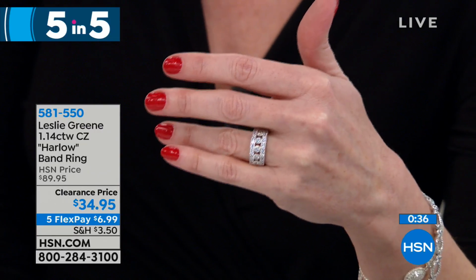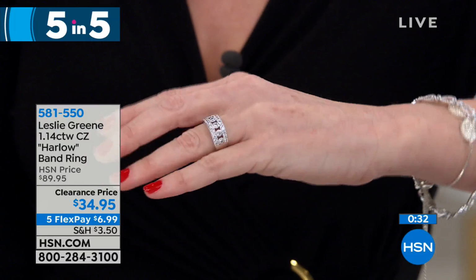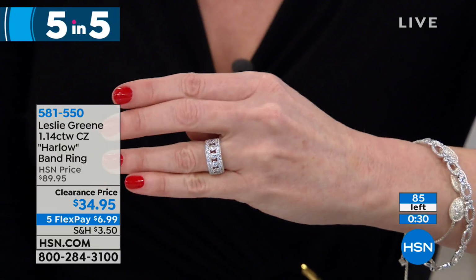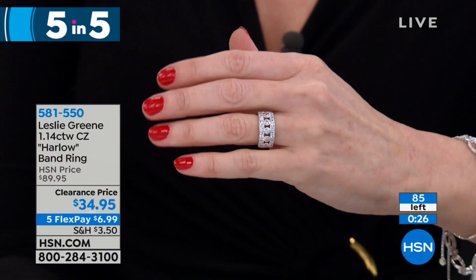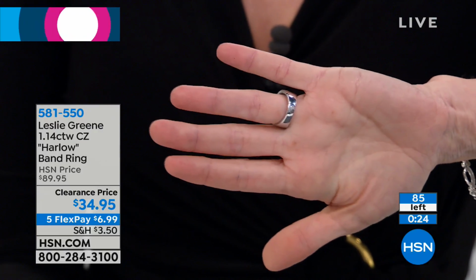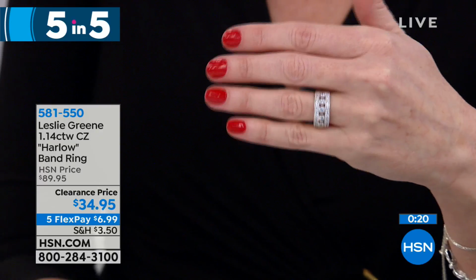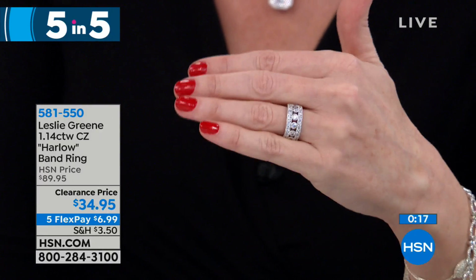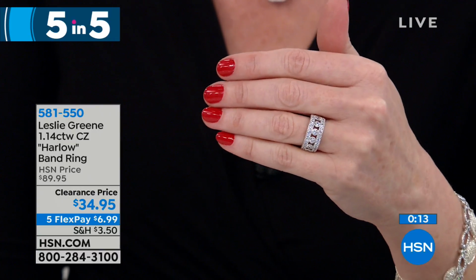Right, but it stands up like a ring of that price point, right? It's got the same caliber with those gemstones and the way they're bezel set and almost channel set in that seamless row of sparkle. I love this ring. Stunning. And it's Absolute, so it is obviously not the same price as diamonds. Right. It is set in sterling silver. So $6.99 is an absolute steal for this.